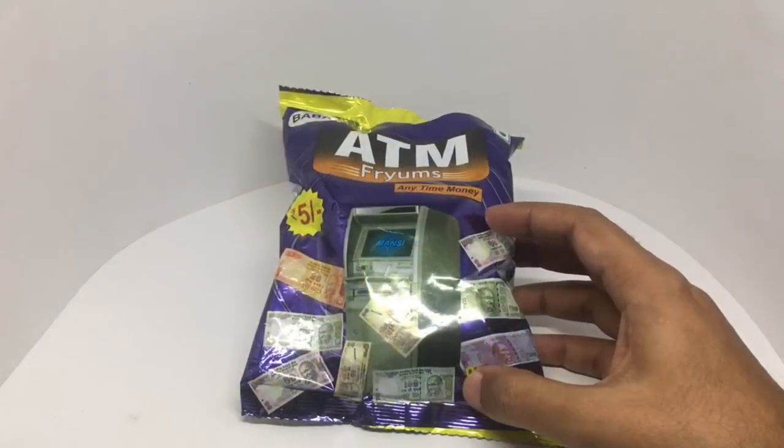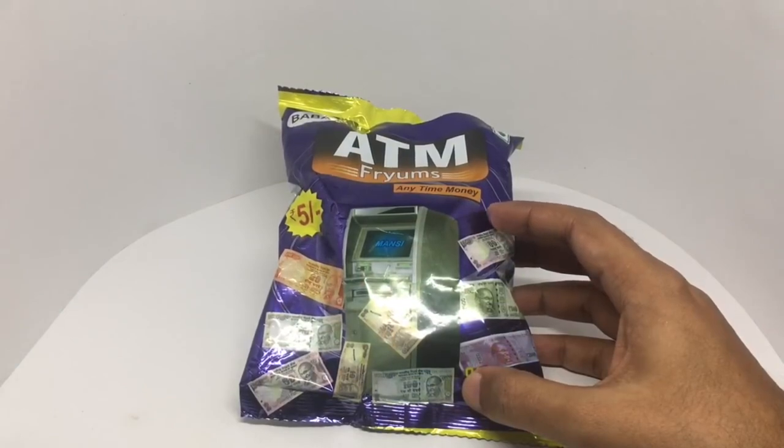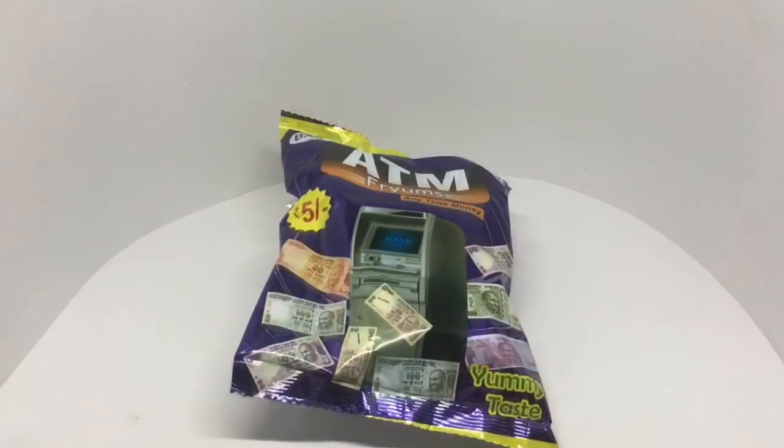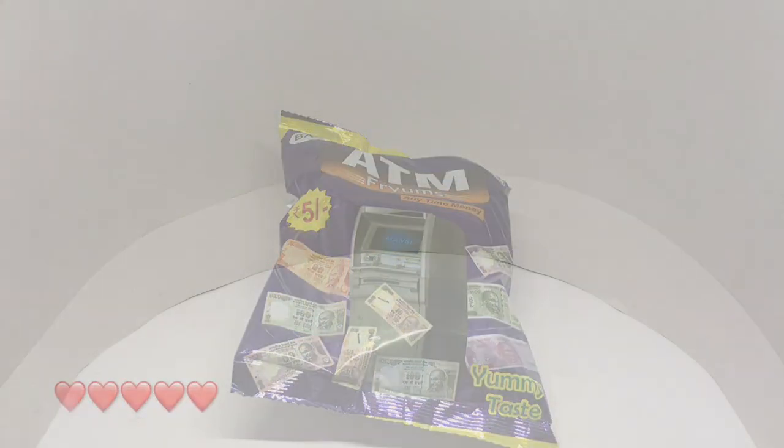It's a nice and crunchy fried snack, and has nice tangy spicy flavor, but I think it's the packaging that takes the cake. Quite nice. Check it out.